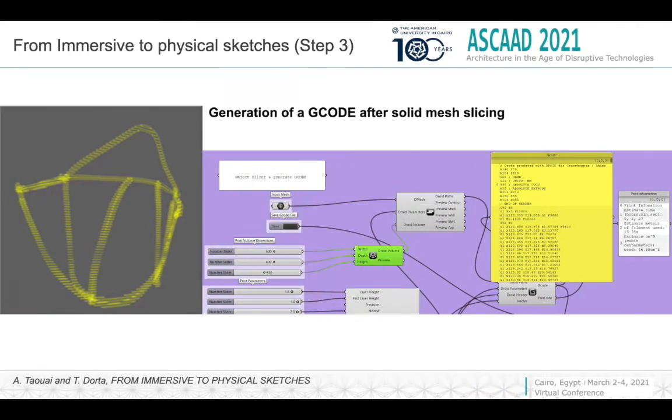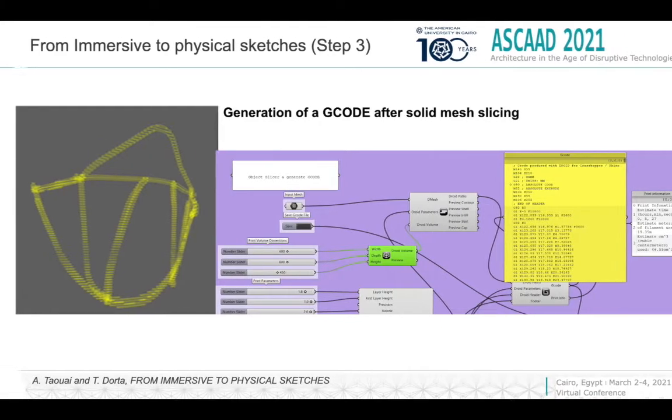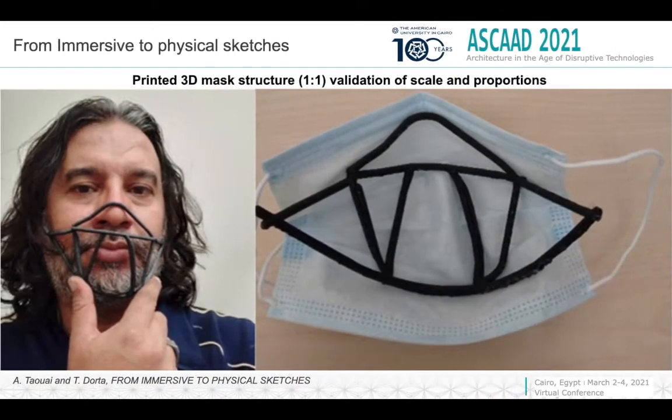Then the third step, we generate the G-code by slicing the model so as to communicate with the 3D printer. Finally, we can get the mask structure 3D printed life size for validation of the scale and proportions.